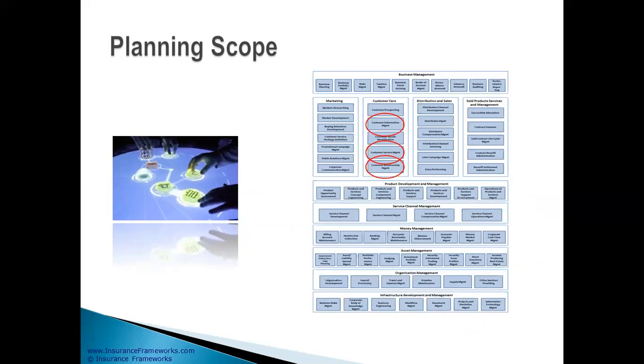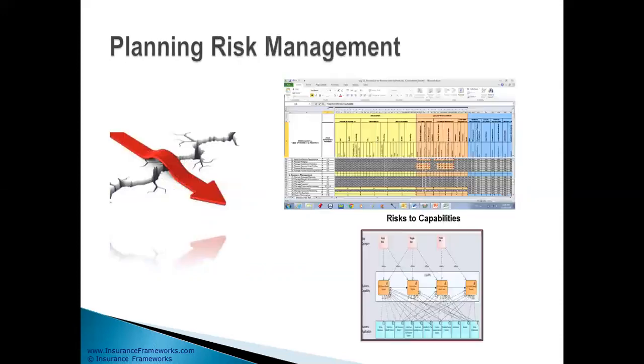It helps you plan for the scope, identifying which capabilities are part of scope, which capabilities will interact with the scope, and which capabilities will not be in the scope of a project. It will help you plan your risk management. I have two examples here. An organization planning the operational risk audits as to how many systems are supporting each one of the capabilities in the organization. And the other one is about mapping the risk to the capabilities in the organization, but using a more complete tool for enterprise architecture.